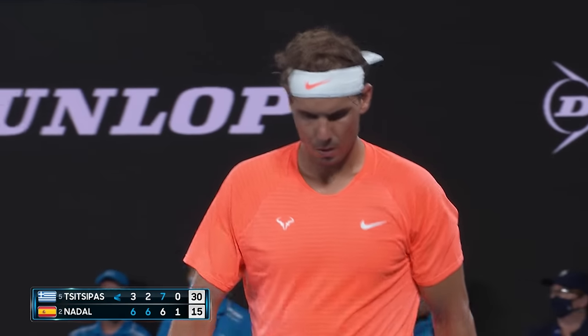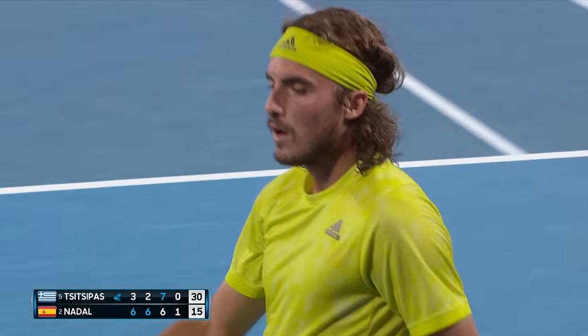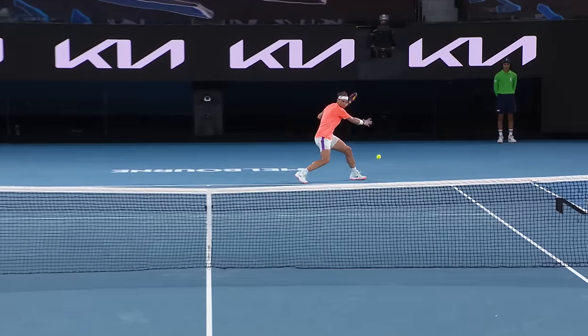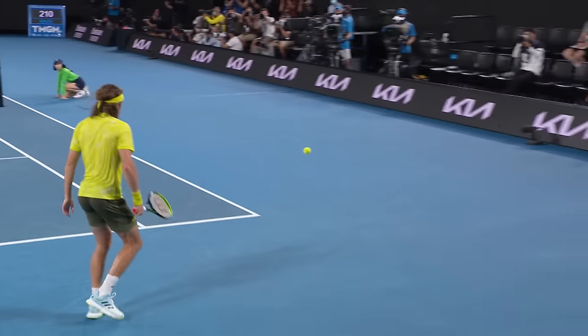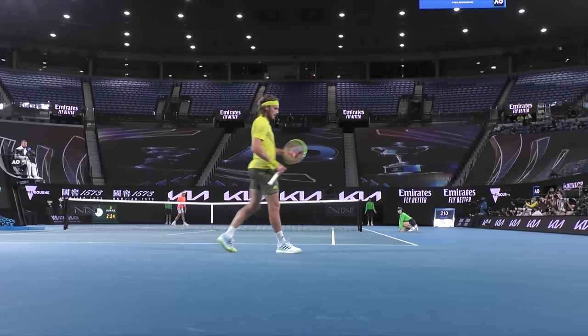Tsitsipas's tennis and ability to move, that he is extracting this kind of tennis from Nadal. Yeah, he's bringing the best out of him, really, isn't he? I mean, these defensive skills are high quality. Court coverage, control of that racket face to get it reasonably deep, but he can generate all his own speed, can Rafa, no doubt.